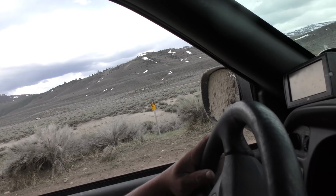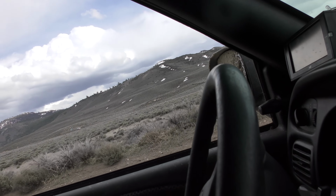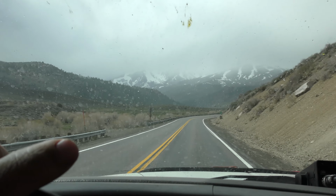My power steering is, you hear this? It's making noises and stuff, so I gotta get it checked out in Reno. It's probably best just to get to Reno and get this thing some loving too. But it's hard because I want to explore. Going into the belly of the beast.